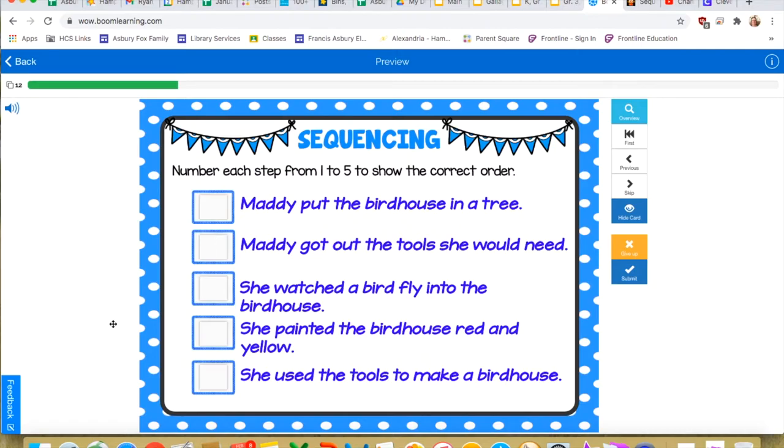So this sounds like Maddie wants to make a birdhouse, right? So before she can do anything, she has to have the birdhouse. So out of all of our choices, she would need to make the birdhouse, so she would need the tools to make it. So the first one's going to be, she used the tools to make a birdhouse. So, did she put it in a tree?